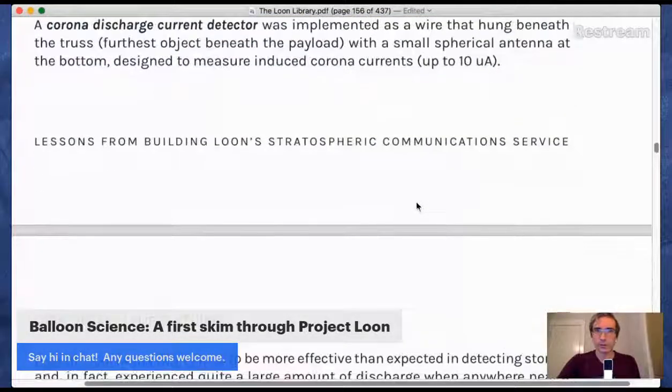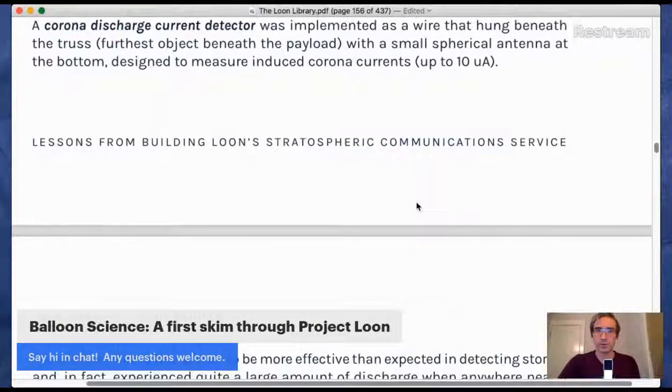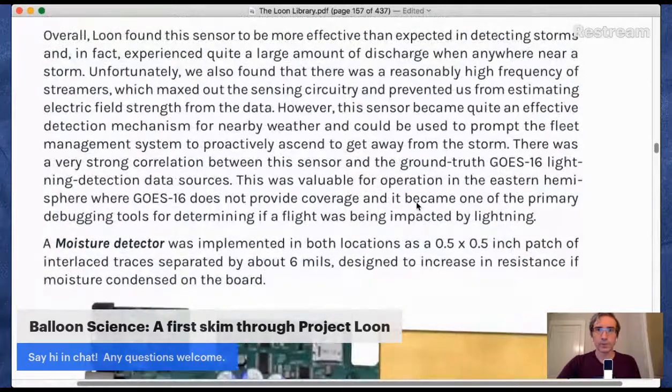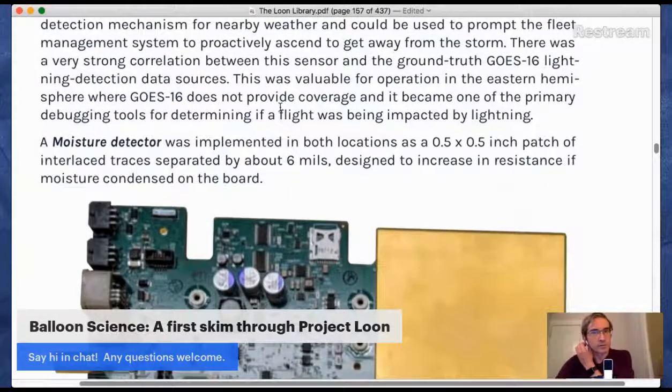Corona discharge current. That would be just a little sharp wire to see if you had super high voltages, basically a super high voltage gradient across the top and bottom of the balloon. More effective than expected in detecting storms. Reasonably high frequencies of streamers, which max out the sensing circuitry. Detection mechanism for nearby weather.